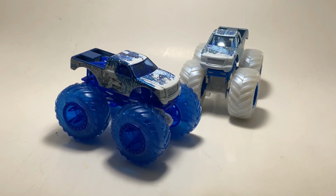I'm happy that Hot Wheels is still continuing to do that. It's something they've done for a very long time. And I like how they kind of switch it up and it's always different. So, that's cool as well.